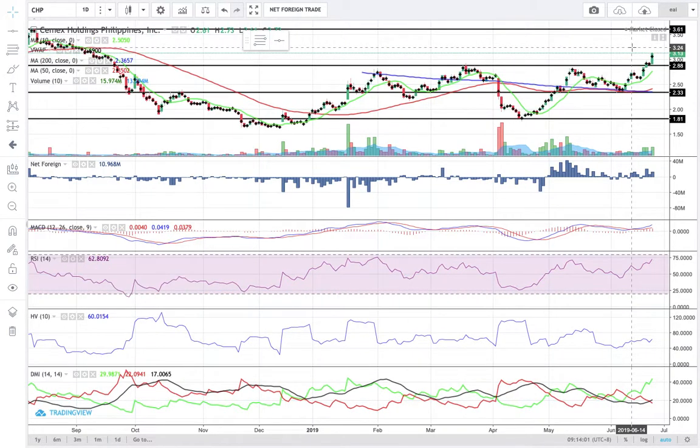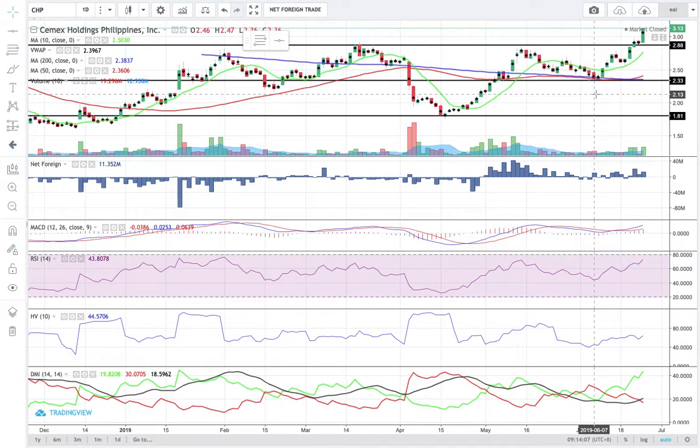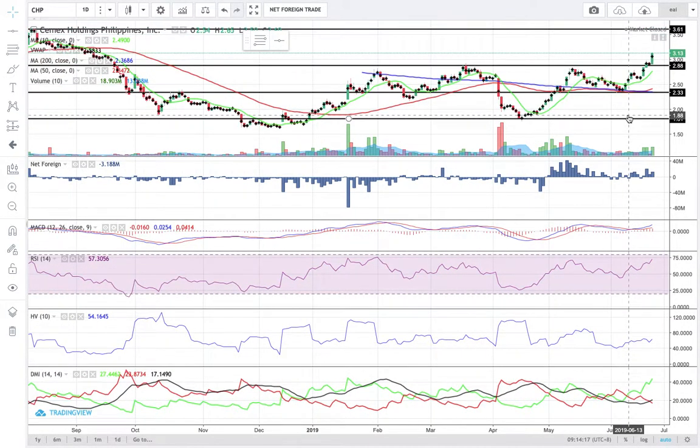For those who have had CHP, congratulations. You should have been making a lot of profit, especially if you are loyal to our 10 SMA and MACD combination, for the conditions of that combo. Congratulations for those who spotted that buy signal for CHP.